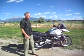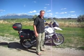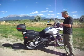I'm selling a friend of mine's motorcycle. It's a 2000 BMW R 1150 GS. It's a great motorcycle. I actually considered buying it myself. I've been riding this bike for the last month. It's a good, solid motorcycle. It's got everything you really want.